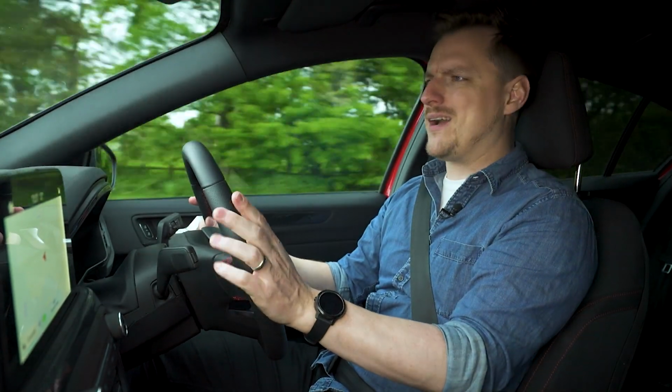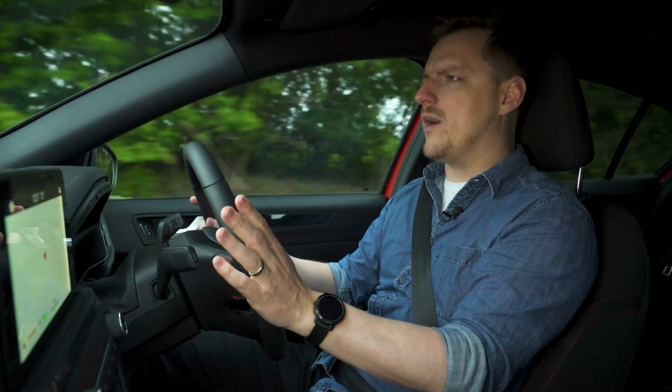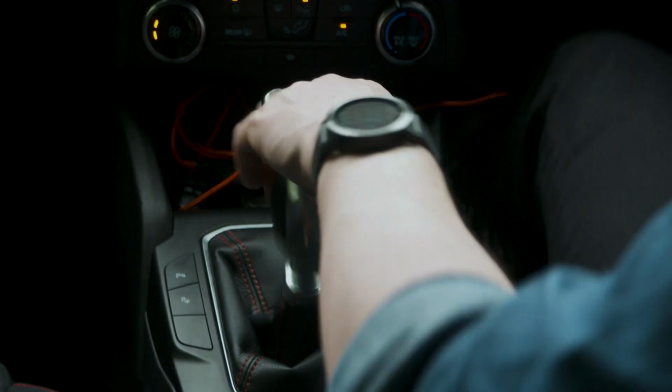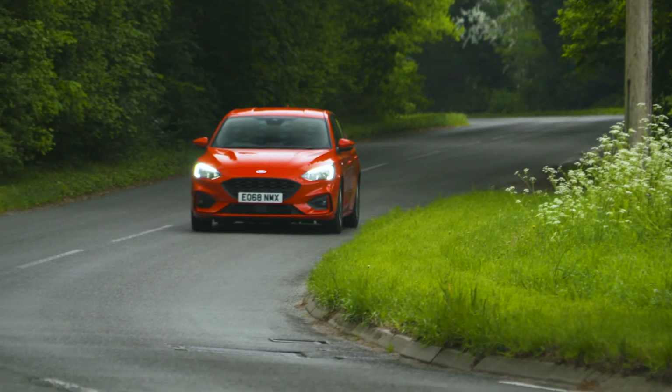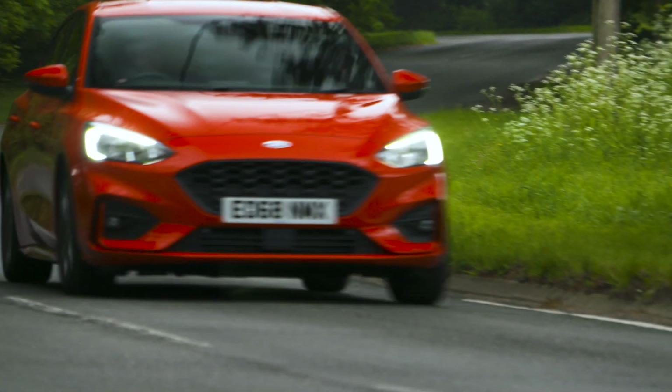It's got really good power delivery at low revs, so it feels quite muscular. And the 6-speed manual gearbox is also more than sharp enough. Basically what I'm saying is it's very good to drive.